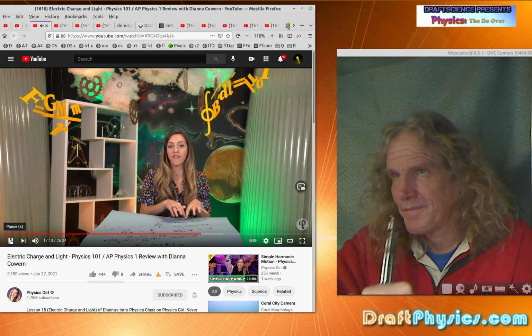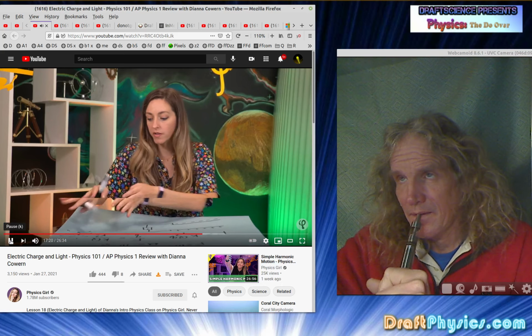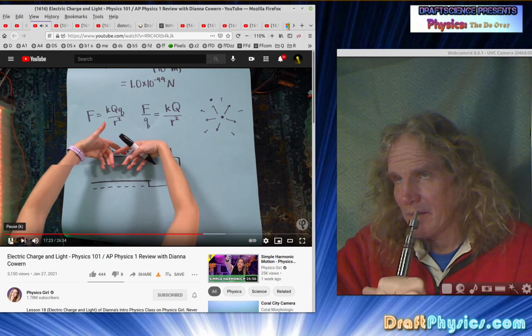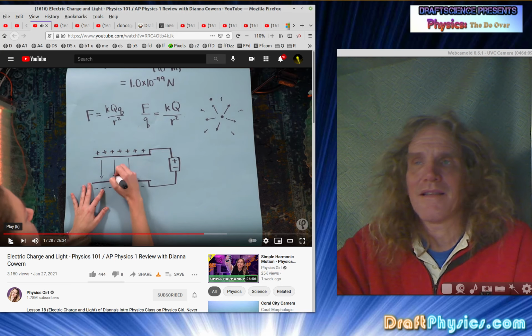This negative is going to have the same kind of field, but opposite, where it's going inward towards the charges. So what ends up happening is that all of the sideways pointing fields cancel, and you end up getting this field that's actually all in one direction. And so it doesn't have a direction.